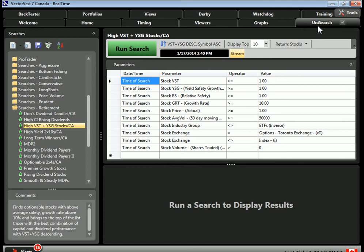Here we are in the Unisearch tab of VectorVest 7 under Searches Retirement, High VST plus YSG stocks. You can read the comments down below and get a full description of what the parameters are from going to this Unisearch section, or you can view those previous Easy Money strategies.